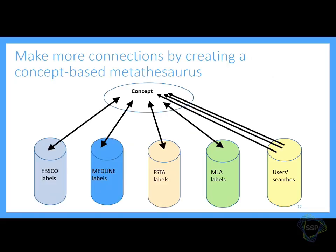Now the cool thing about this is that people have been talking about concept versus term versus keyword. The difference between a concept and a label is that a concept is what you think about before you apply language to it. So it's language agnostic. When you start adding labels to it, that's how linguistic communities think of those concepts. And certain concepts can be particular to certain linguistic communities. So if you get this notion of a concept, which you can map all these labels to, then you start filling out the way structured vocabularies talk about this concept.